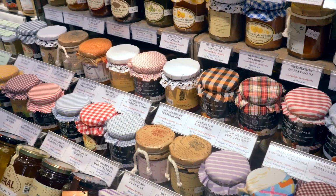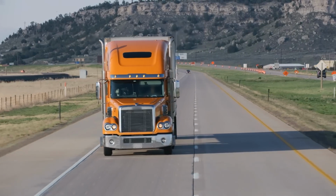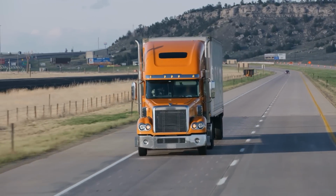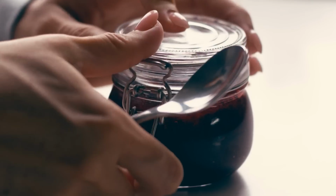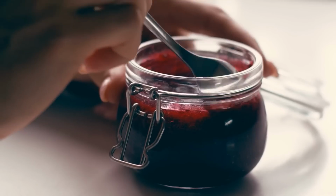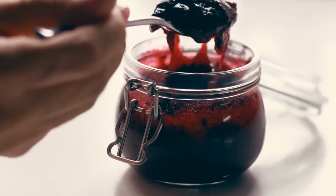Finally, the jars of jam are packed into cartons, ready to be shipped out to distributors, stores, and directly to customers. The packaging ensures that the jam stays secure and intact during its journey from the factory to your local grocery store. After all the hard work and care put into the production process, your jar of raspberry jam finally makes its way to your home.